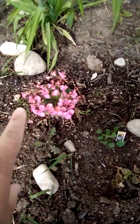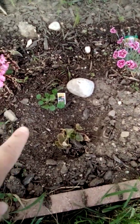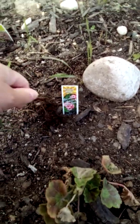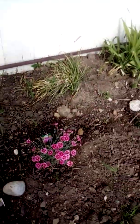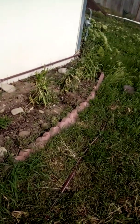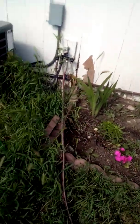This is one of my, I think that's Louisa. Another geranium here. This one is not, that's mallow. Mallow, by the way, is actually an edible weed. And my dianthus. Look at that. Oh, I'm so happy. This bed still looks good. It needs some water, even though it's rained. I think it needs some more.